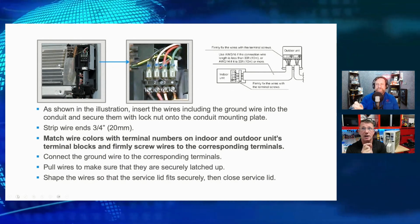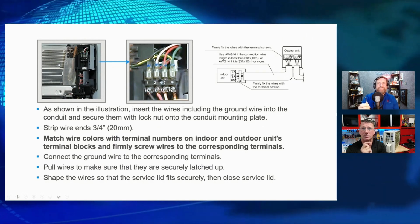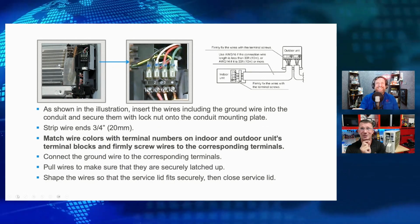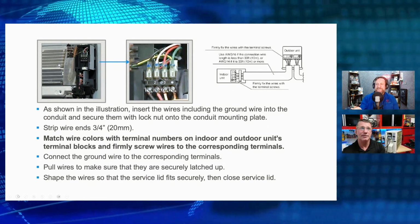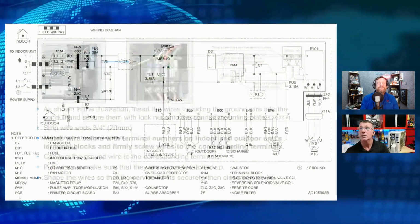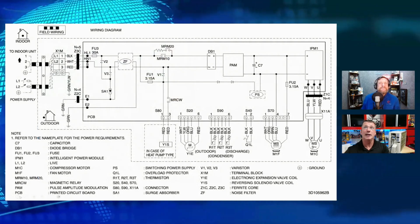That dedicated ground wire is extremely important. We want to make sure that we're not connecting it into a ground circuit of like a 120-volt lighting system, because now we're actually going to be using this to form some of our communication, and it's important to have a dedicated ground reference.